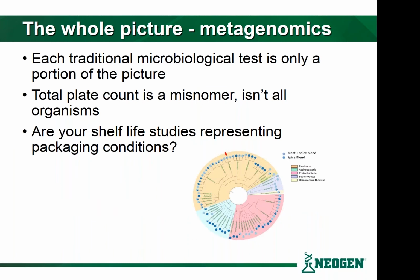And really what this lends us to is a new approach to microbiology. So a tryptic soy agar, or a total plate count, is really a misnomer. It really isn't all the microorganisms. And what we're learning here is a lot of these different microorganisms that are growing on tryptic soy agar aren't representative of issues or concerns or potential problems based on a formulation or a packaging environment.